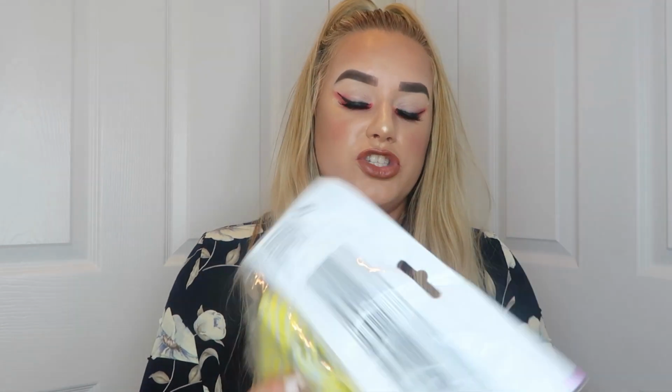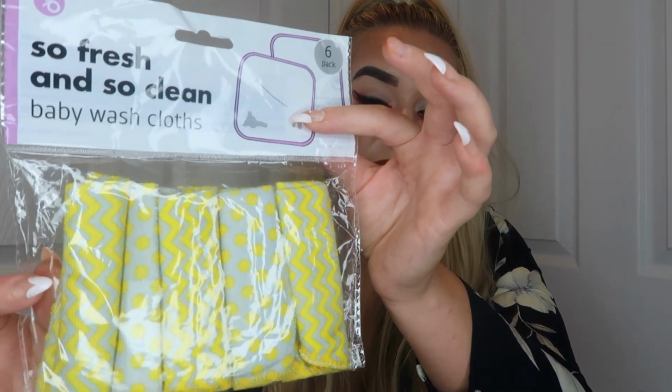I want to stop using face wipes now. I don't know if any of you watched that War on Plastic programme on BBC, but it's really put me off using face wipes because I just don't think they're good for the environment, and they're pointless really. I don't really need them. I can just dampen a cloth. Pick these up. They're not the prettiest looking thing, but they are so soft. So these are So Fresh and So Clean baby washcloths. Obviously these are washable as well, which is great. You get 6 in a pack.